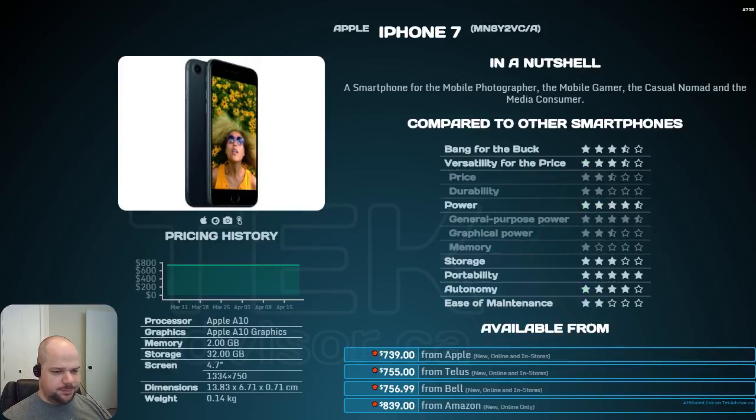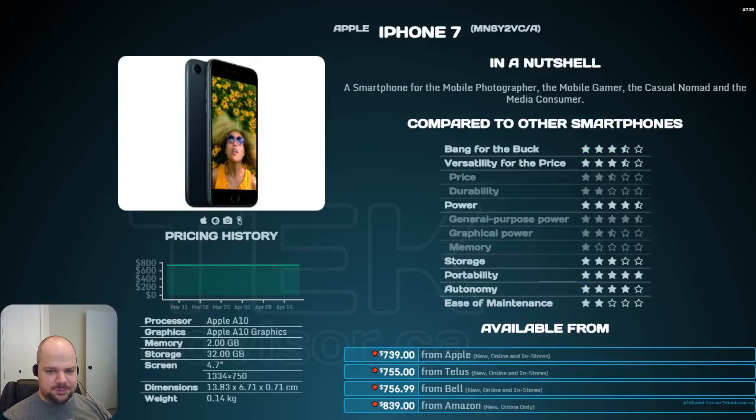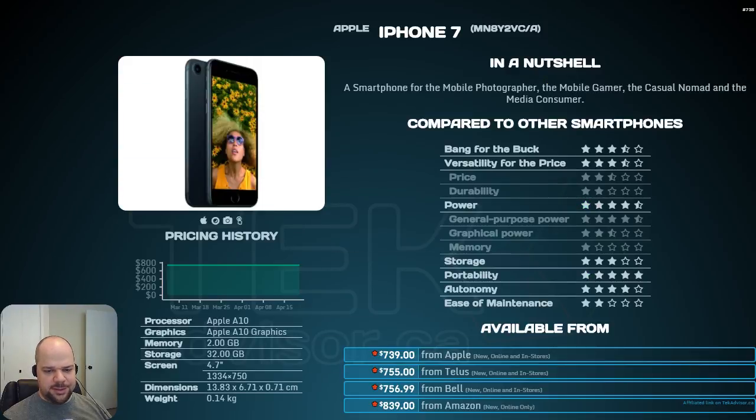Really interesting. The price came up on the iPhone 7 at TELUS. Not sure why at this point, because, yeah, the iPhone 7 has been out for quite a while now.